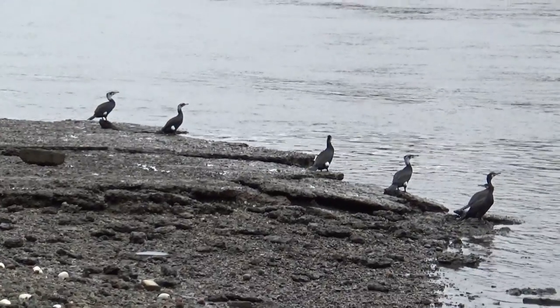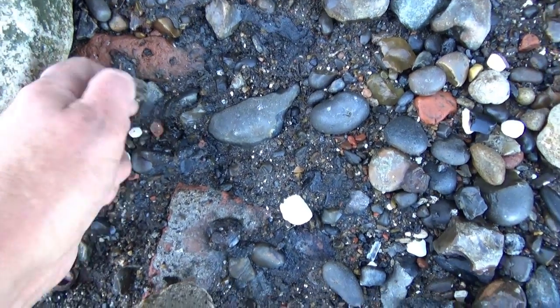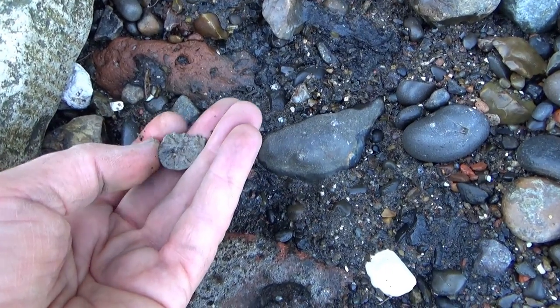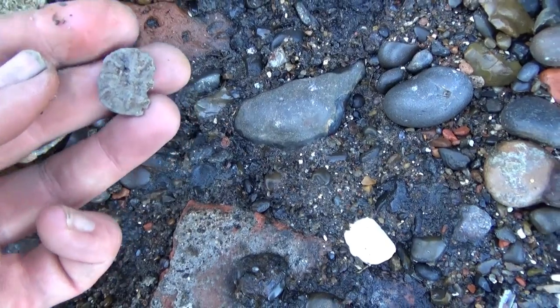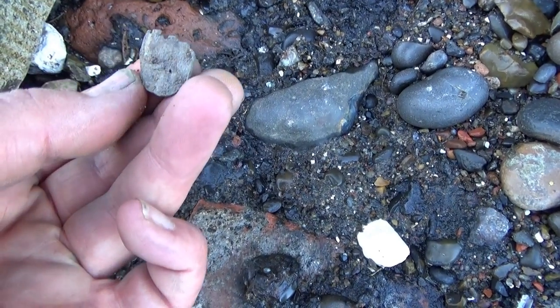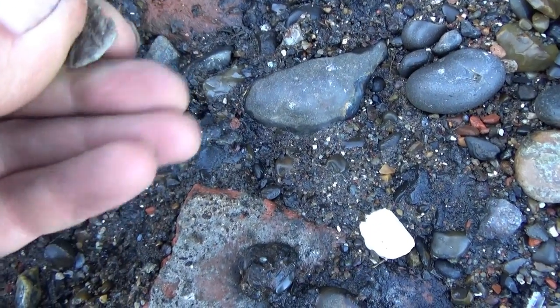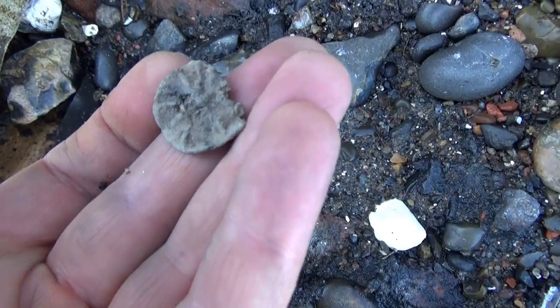Now I'm having a look at this area here. And there's lots and lots of little pieces of metal. I just spotted this here, which definitely looks like some form of old lead token there. So pretty old. I don't know, 1700s maybe, maybe earlier.